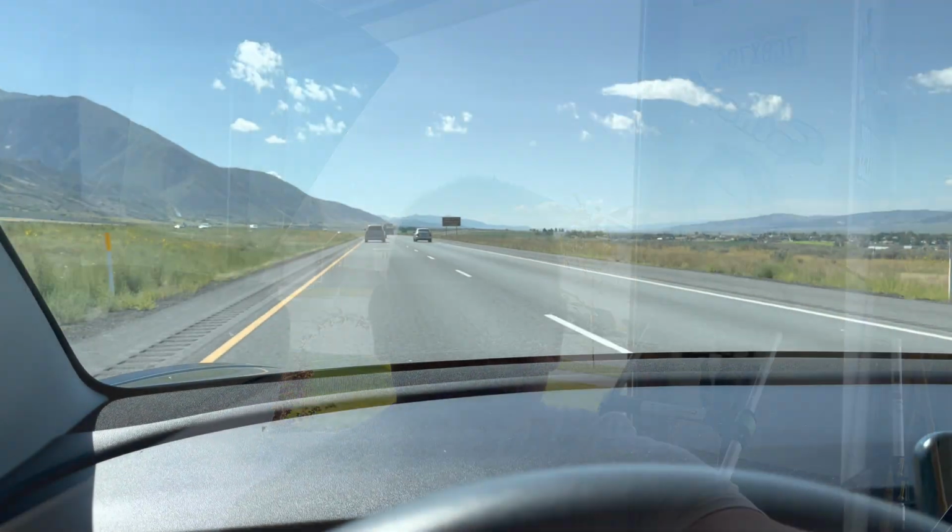Now, if I'm able to make it to Beaver or not, which is 150 miles away from where I'm at, that will depend on the temperature, the wind resistance, and a bunch of other factors. So I'm hoping I can make it there without having to stop for a couple minutes in Nephi. We'll see. But 208 miles is what we're starting with here on the trip down to Las Vegas.